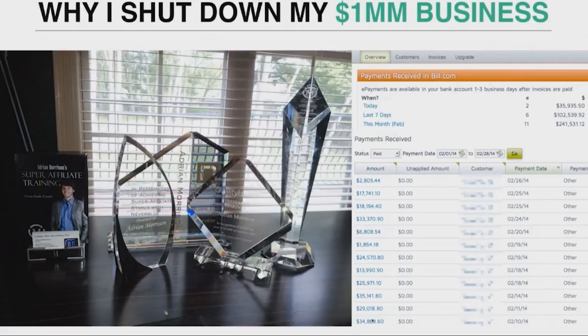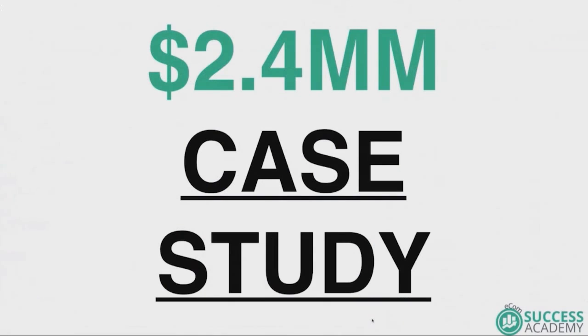Now tonight, I'm not going to walk y'all through a zillion slides, because I've got over 100 of them, but I am going to show you the premise of each step that I use to generate $2.4 million, and then we're going to go live into my internet browser, and I'm going to show you some really cool stuff that I believe is going to blow your mind. I mean, it's kind of crazy.